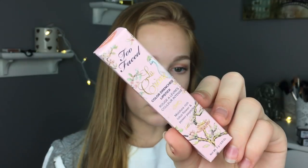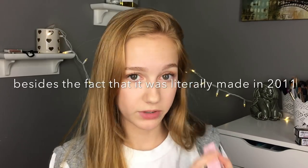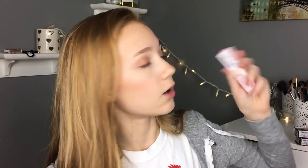Then the next thing I got is the Too Faced La Creme Color Drenched lipstick in the shade Topless. I love their packaging, it's super duper cute. Oh my gosh, I just got lipstick on my box light. The packaging on these is okay. I'm not the biggest fan because I always seem to mess up the lipstick with it, but it looks like this and it's super pretty. I love this color. It's a really nice nude color. I'm really happy with this purchase, and this was also $6.99.